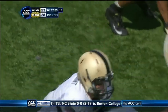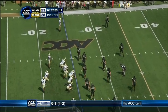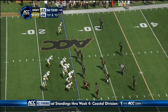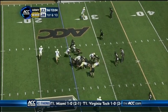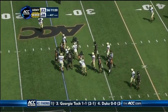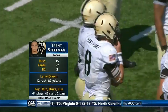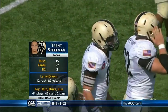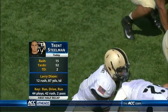1st and 10, Army now, working from their own 25. Trent Steelman, who scored twice. Larry Dixon behind him, he scored once. He's the leading ground gainer of the afternoon. It goes to Dixon, and there's not much there. First half possessions, here's Steelman so far in this game: 15 rushes, 52 yards.